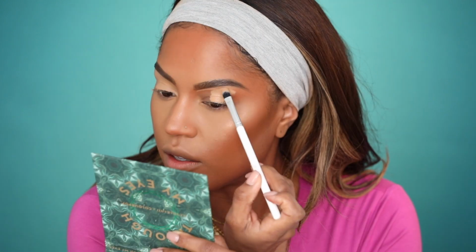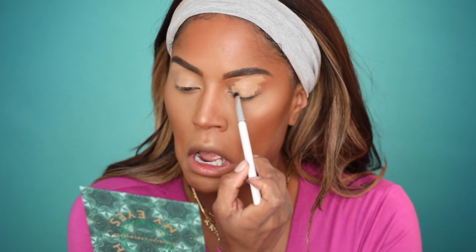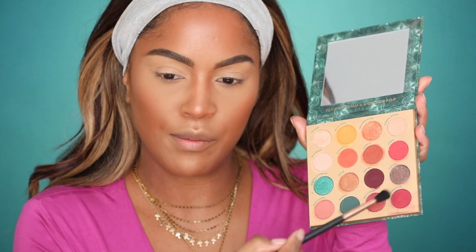My hand is shaking a little bit. Am I hungover? What's happening right here? What's going on? I cannot decide what to do. I want to show you guys a lot of these warm colors, but I feel like I always do that. So let's go more for the cooler shades in the palette. Up in here, I'm kind of vibing with this. Maybe match my shirt. I don't know.